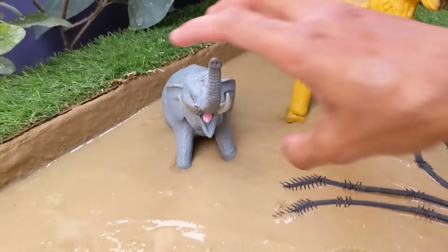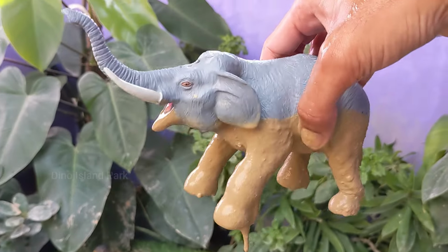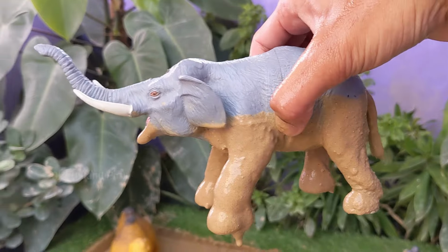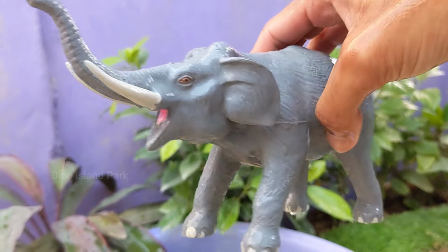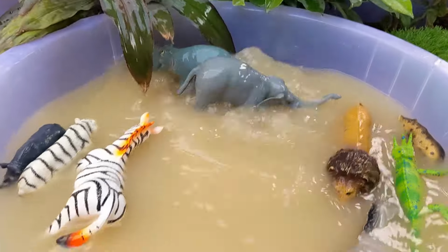The grand introduction to elephants. Elephants are believed to have excellent memories. They can remember and recognize other individuals, even after many years. Elephants are known for their high level of intelligence, emotional sensitivity, and problem-solving abilities. Elephants are highly social animals.